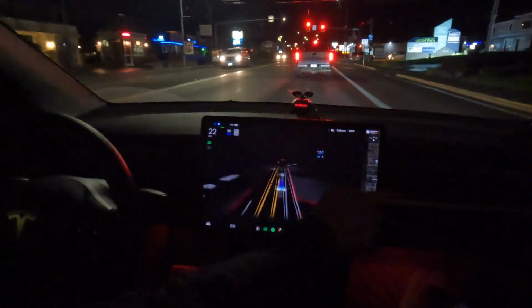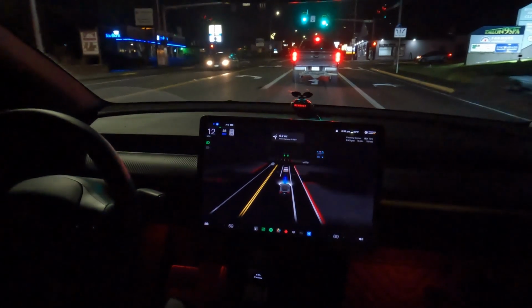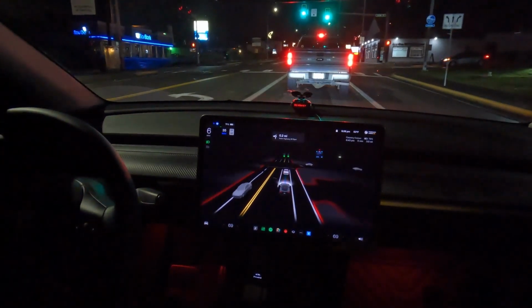Nighttime doesn't seem to be affecting the FSD performance so far. We had one phantom braking issue.